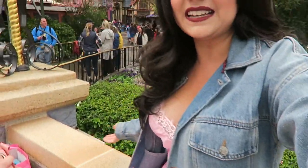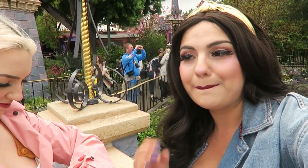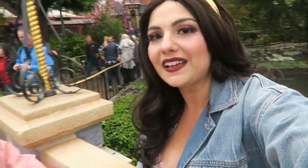I am currently sitting on the castle, even though it's soaking wet, and my bare butt is here because the skirt I'm wearing is so short, so my bare butt is on the wet, and that is what we like to call commitment to the craft.